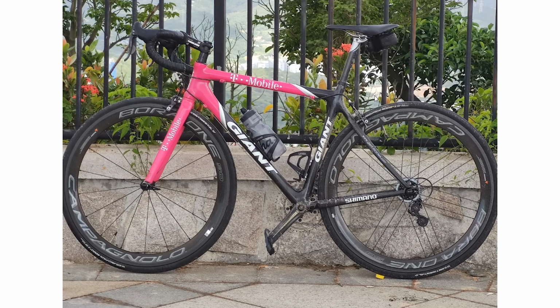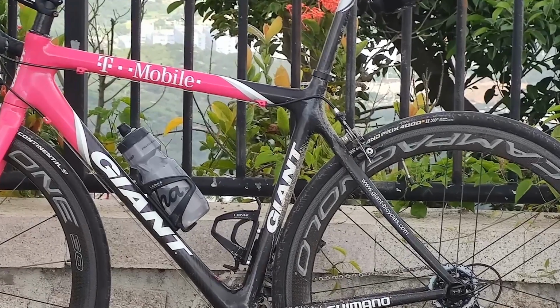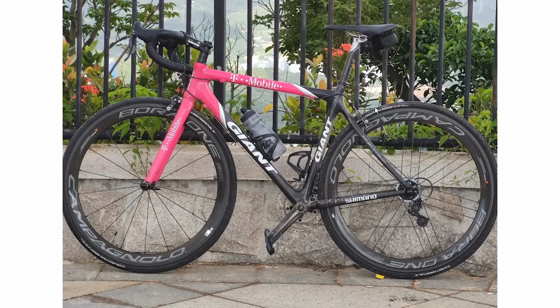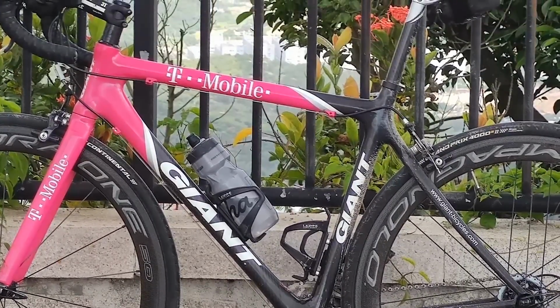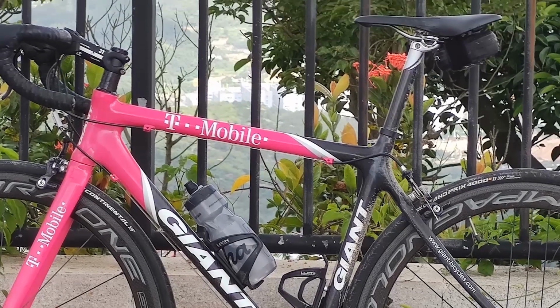So this one is actually a bit of cheating because it doesn't belong to a local. This belongs to a British guy, an expat who's been living here for like 10 years, my riding buddy Dave. Anyway, an absolute beaut of a bike, I think you'll all agree. A very, very early Giant, from the era when carbon was really starting to take over the pro peloton.